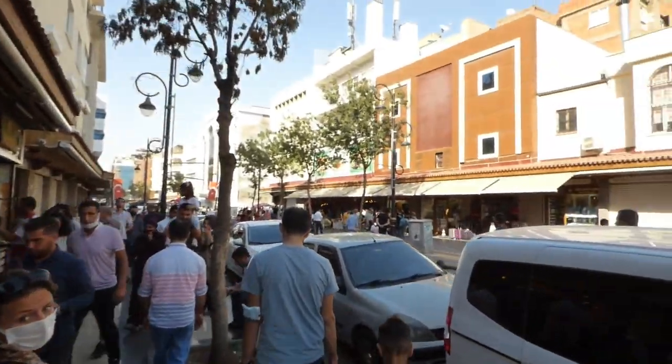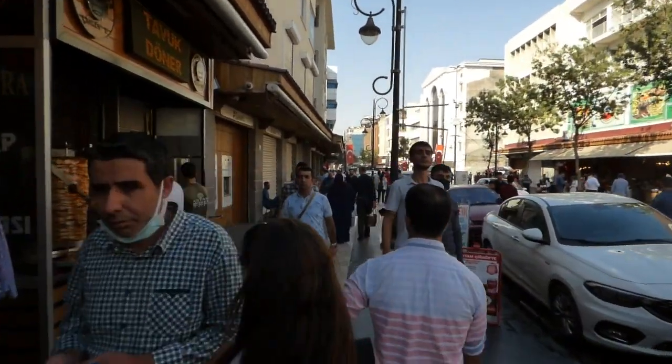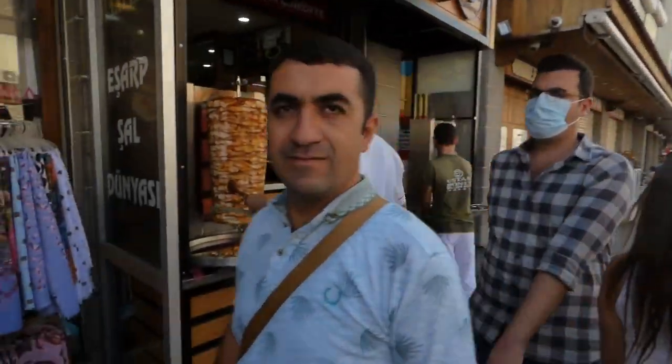I mean, just look at both sides of these streets. This street here. Wow, look at this.